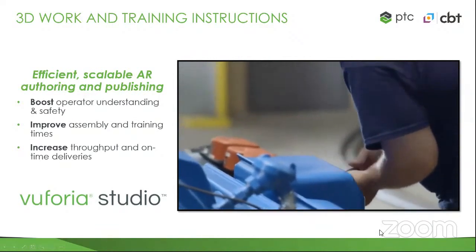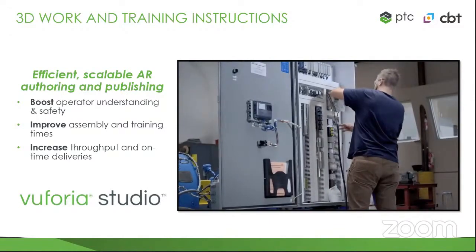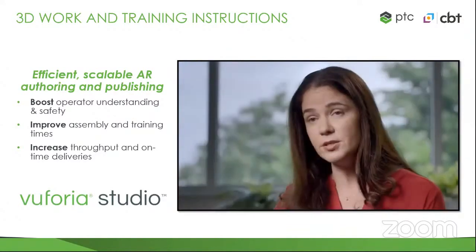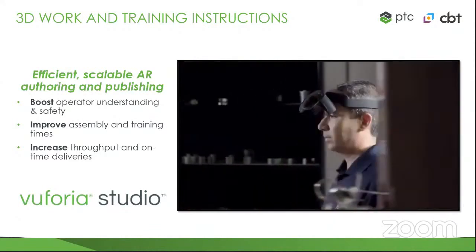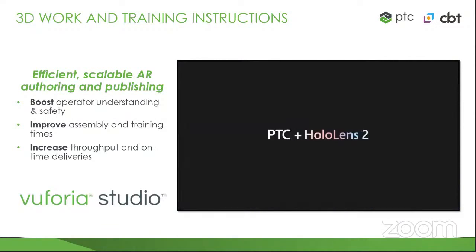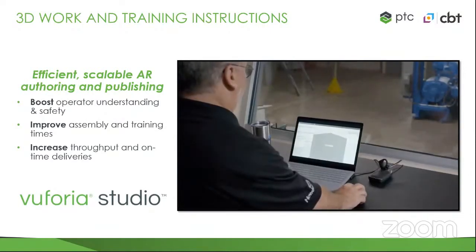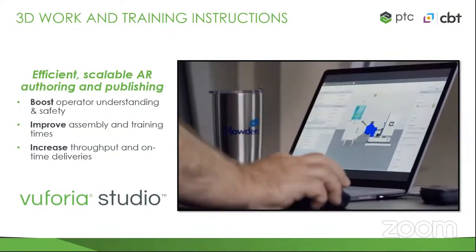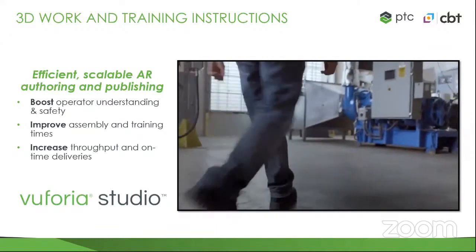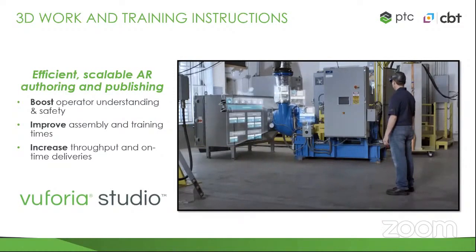Today, industrial companies are facing serious issues around downtime. Industry reports suggest that a single hour can cost between $1 and $5 million. At PTC, we are helping our industrial customers reduce downtime through Vuforia mixed reality and augmented reality solutions. PTC's Vuforia Studio solution allows customers to easily drag and drop and create a mixed reality experience in hours instead of days or weeks. Using PTC's Vuforia Studio, one of our industrial customers, Howden, was able to easily and quickly create a mixed reality experience.